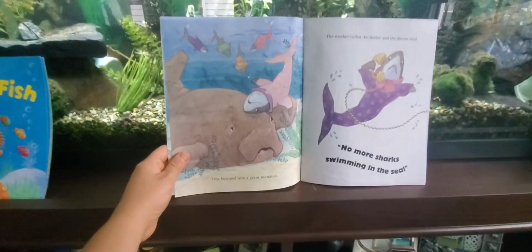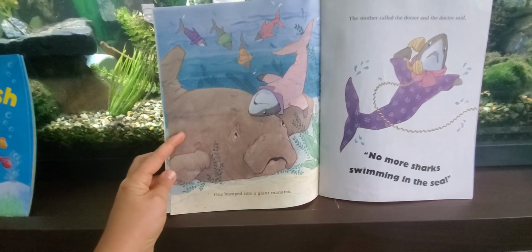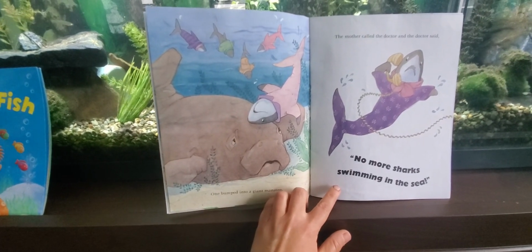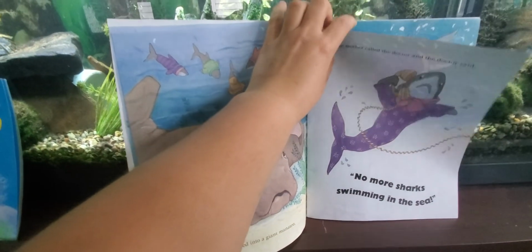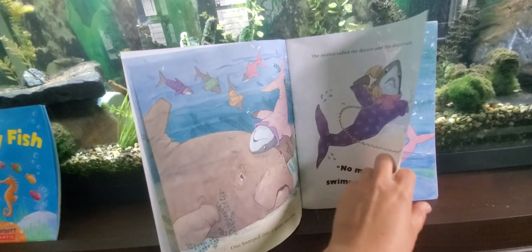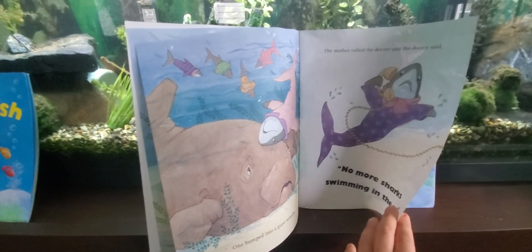One bumped into a giant manatee. Uh-oh. So look at one of the sharks bumped into a manatee. The mother called the doctor, and the doctor said, "No more sharks swimming in the sea." Oh boy, sounds like 5 little monkeys jumping on the bed. One fell off and bumped their head. Mama called the doctor, and the doctor said, "No more monkeys jumping on the bed."